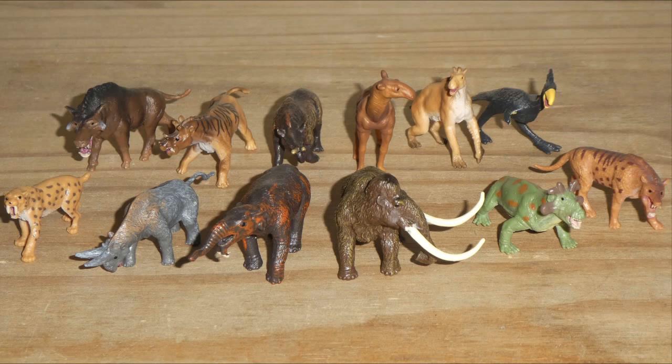I said would become reality a very long time ago, and that would be the Collecta Mini Prehistoric Animal Tube. Now you're probably thinking, hold on a minute, didn't you already review this set? And yes, you are right, I did, back in early 2019. However, I really wasn't pleased with the original, for so many reasons.